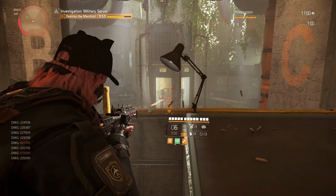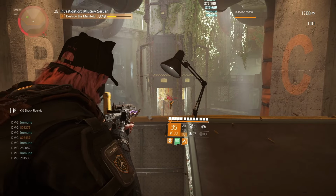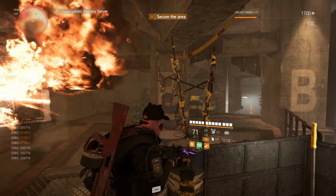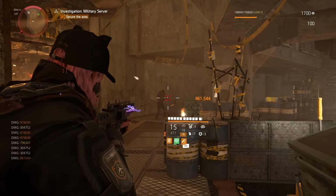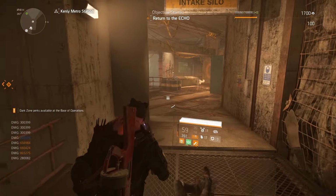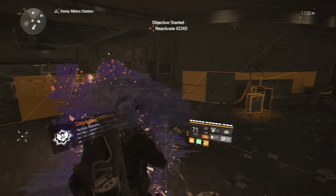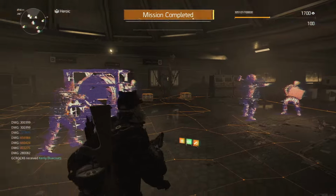If you don't manage to destroy it in the time that you've got, you just then need to go and find another switch to open it up and try again. But you've got enough switches to get it done. It's just that adds are spawning in as you're doing this, so be careful of that. Once that manifold is destroyed, you just got to secure the area. And with the area secure, we finally finish this investigation and you can return to the Echo. And with that investigation completed, you'd have completed the Metro Station of Kenley College.